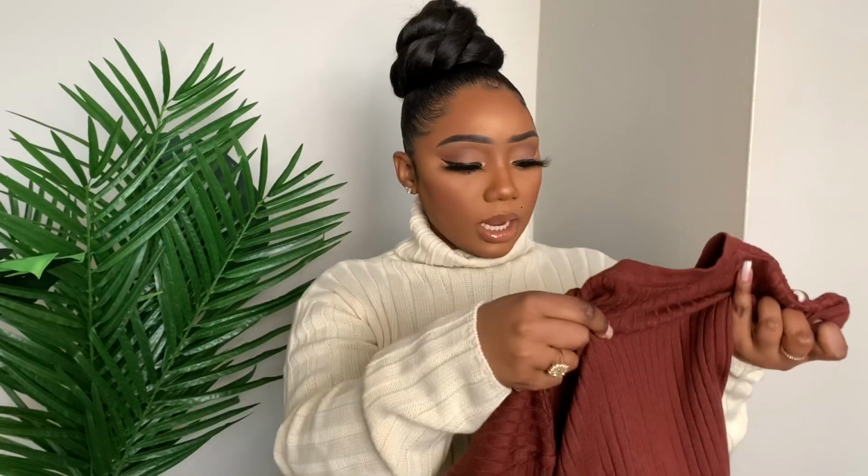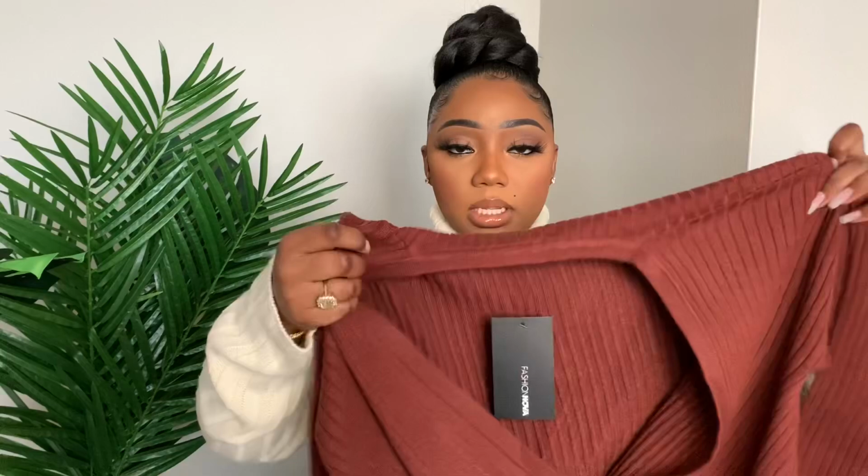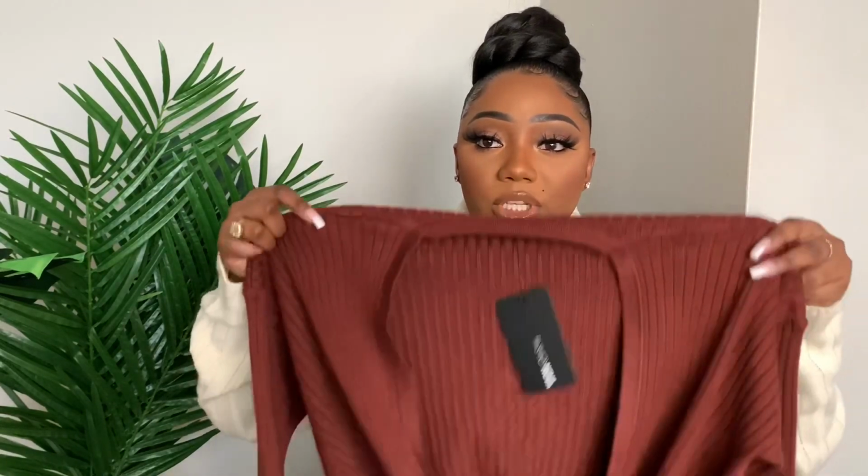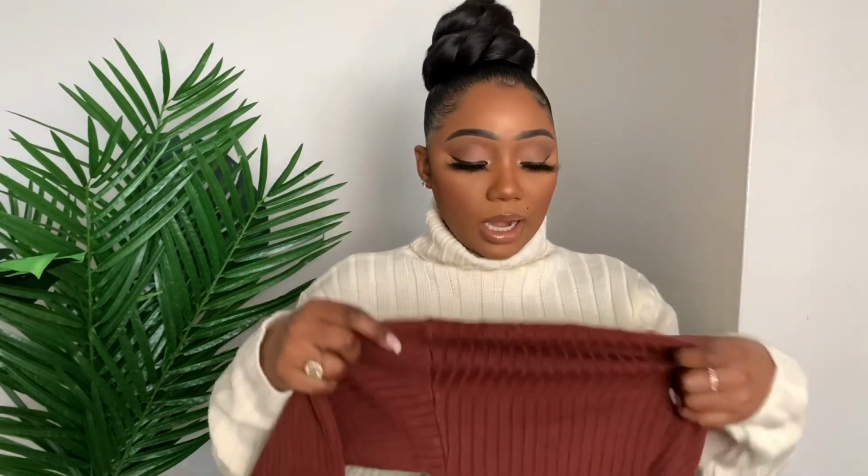This I got in a size medium large. It only comes in two sizes, so it's like a small medium and then a medium large. I didn't want to get a small medium because I was afraid that it would be too tight or whatever. So this is it, and it is so pretty. I love the color so much. Again, the camera is not doing justice to the beauty of this sweater right here, and I cannot wait to wear it like this with some nice dark blue jeans. That's it. I like it a lot.